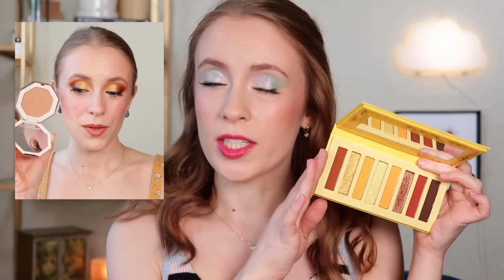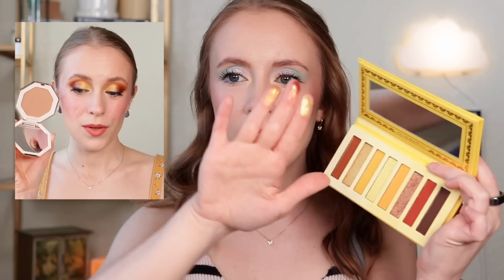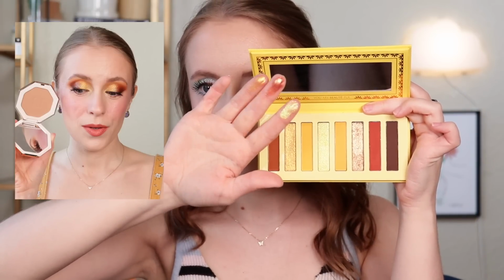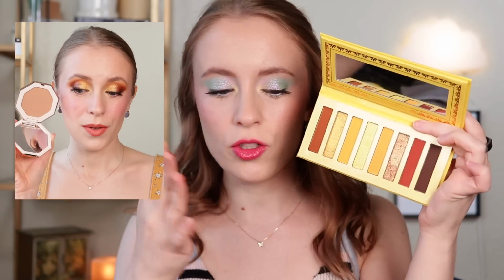I used this in a recent testing new makeup video if you want to see one of the looks that I created with this month. I'm loving the shimmers in here. I love Ace Beauté's shimmer formula specifically. I think they do shimmers so well. Their mattes are good too.